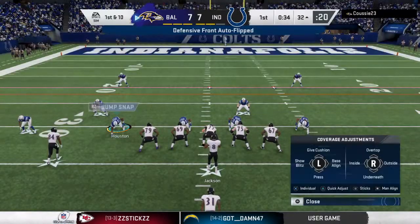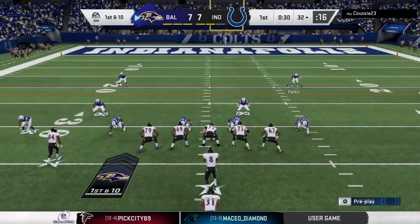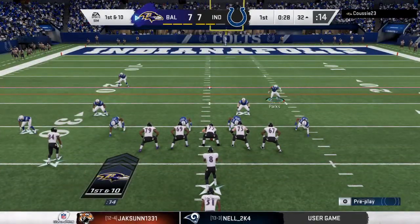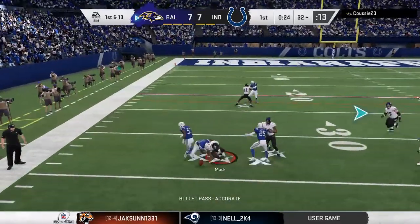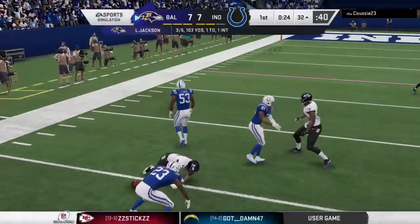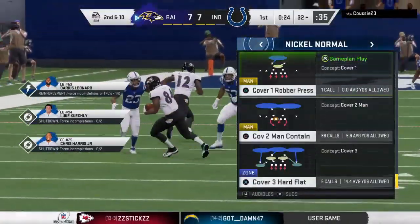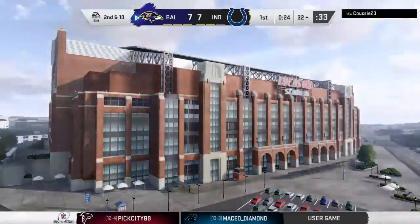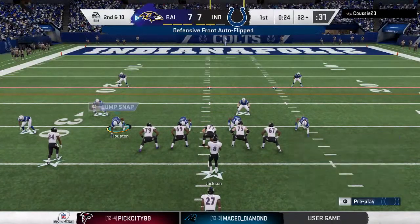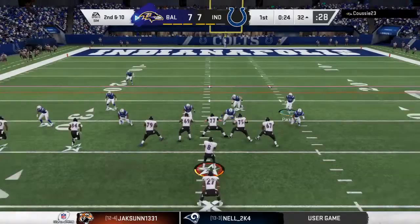From the 32 now, here's 1st and 10. Hey, check. Watch the eye. Patch it. And that's going to be incomplete. Too tough to hold on to that one. It's 2nd down. That's very well timed there defensively because it's not a bad throw, but the collision came at the exact time he was reaching to bring in the football. Really, really well done. Decent offense, just better defense.